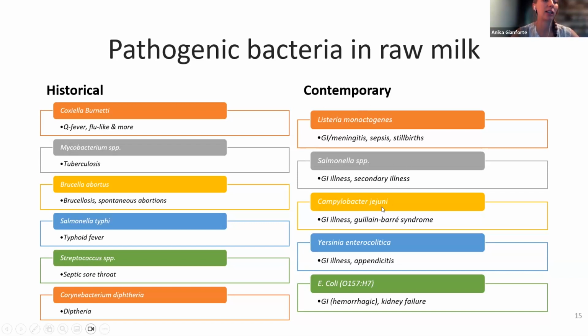Salmonella is still on there. Campylobacter jejuni is actually the most common pathogen in fluid raw milk outbreaks, and this can lead to GI illness or Guillain-Barré syndrome, which is actually a progressive paralysis of the body, which is sometimes reversible and sometimes not. Yersinia and E. coli are also on there.